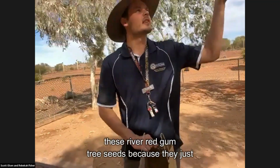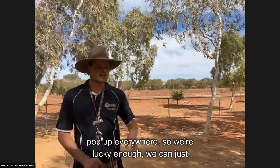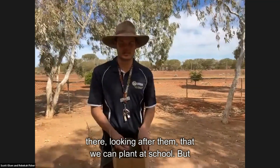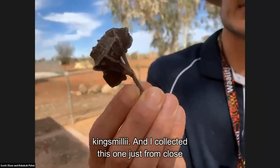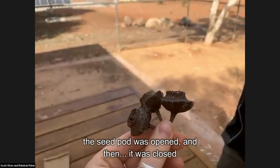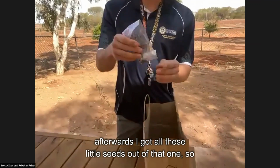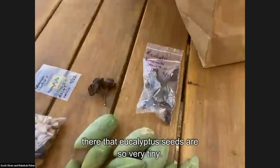We haven't collected any of these Millaire river red gum tree seeds because they just pop up everywhere. So we're lucky enough that we can just scoop them out of the ground and pot them up, and then they keep growing. We've got about 10 of them at our house looking after them, then we can plant at school. But there's another eucalyptus here. It's a Eucalyptus kingsmillii, and I collected this one just close by the town here at the health centre. I collected the seed pod when it was closed, and then afterwards I got all these little seeds out of that one. So we're going to propagate some of them too. You can see in there that eucalyptus seeds are so very tiny.